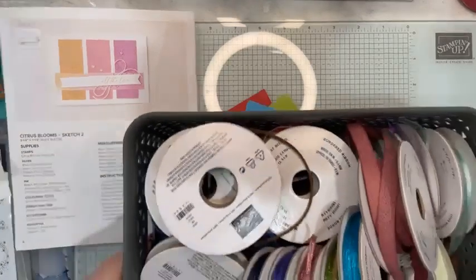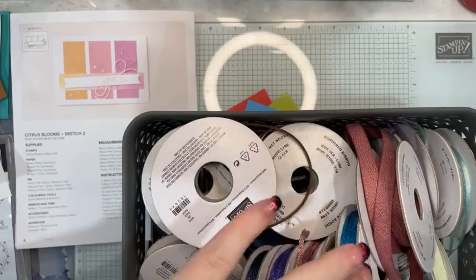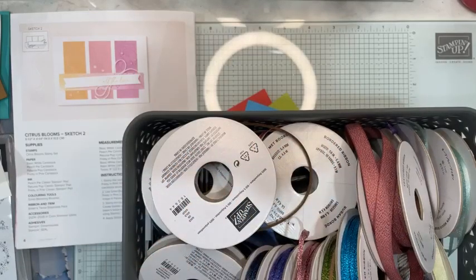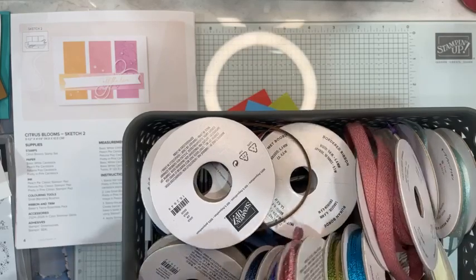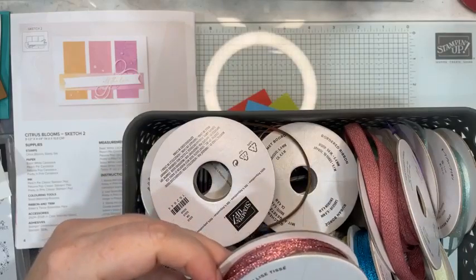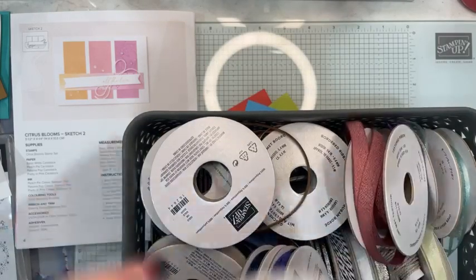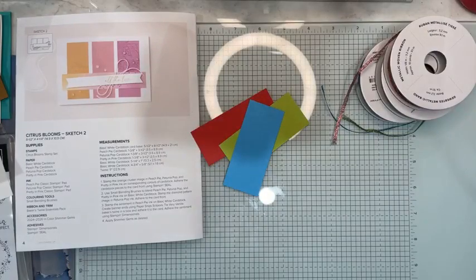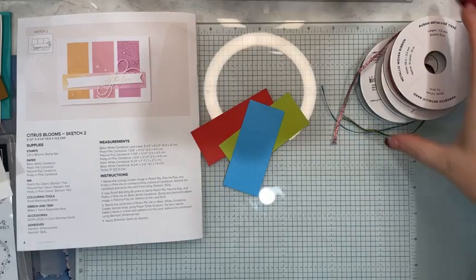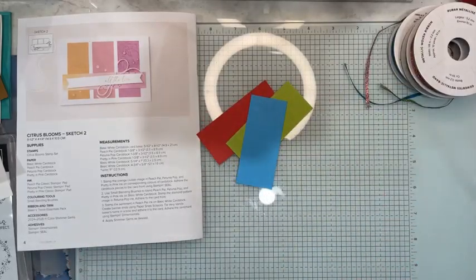This is my box of retiring ribbons as well. So whilst we're at it, that's not really Sweet Sorbet, is it? That's more pink, but anyways, we'll pull these out, because they're a pain to sell afterwards.